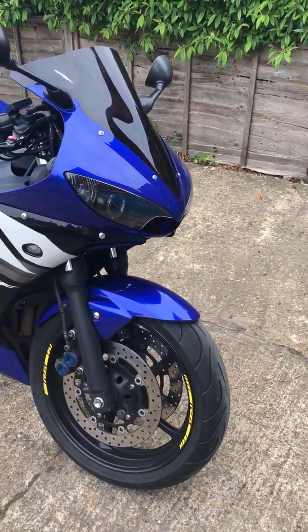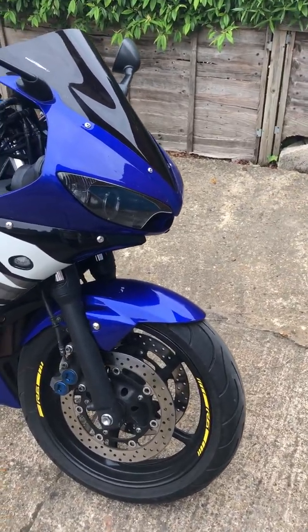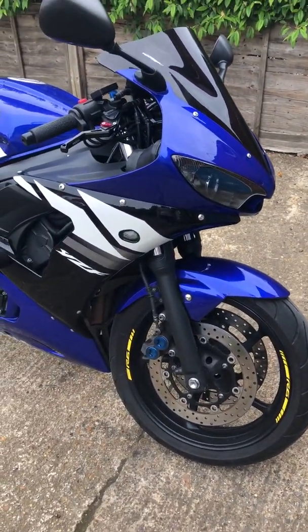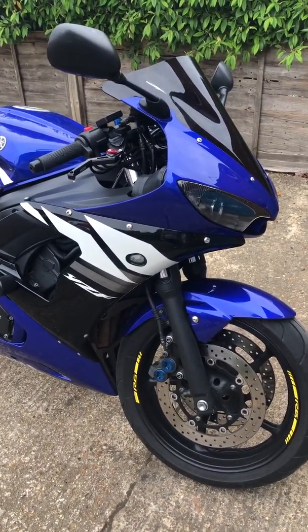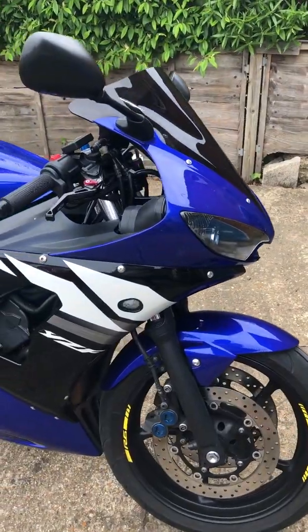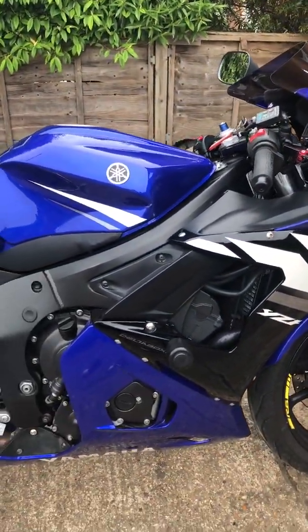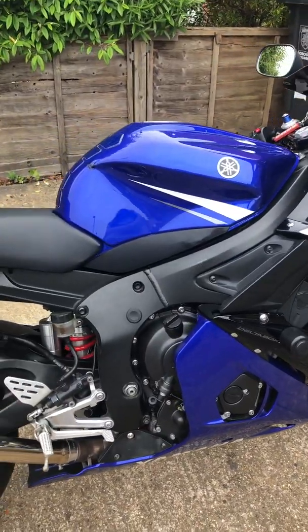I just thought you might be interested in having a little walk round with me on my R6 that I bought a few months ago now. You may remember I bought it back in the winter when it was sleeting. Had a very interesting ride home, but I did it, so that was good. I managed it.